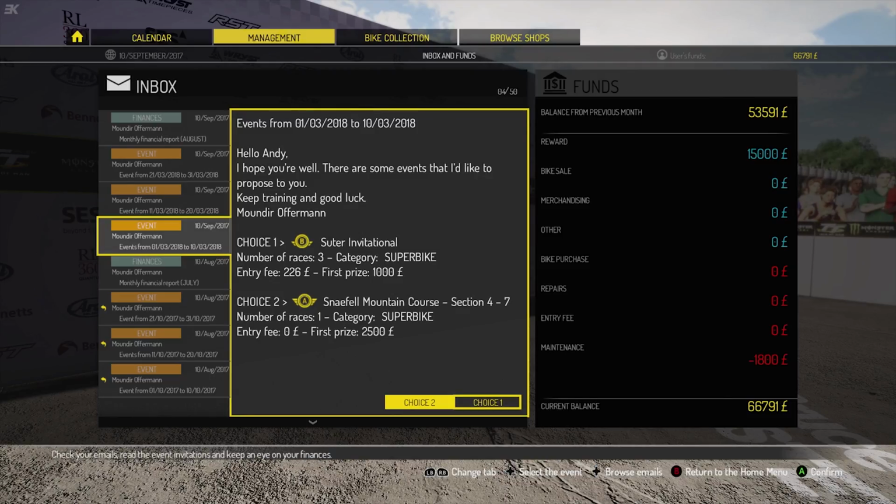Is that a new season? As we're mainly going to go with superbikes, and it shows in this first event, our first choices. Choice 1, the Suto Invitational, 3 races. Can earn 1,000 for prize money, or you can just do sections 4 to 7 for the mountain course and get 2,500. There's no choice at all here, is there? Choice 2.